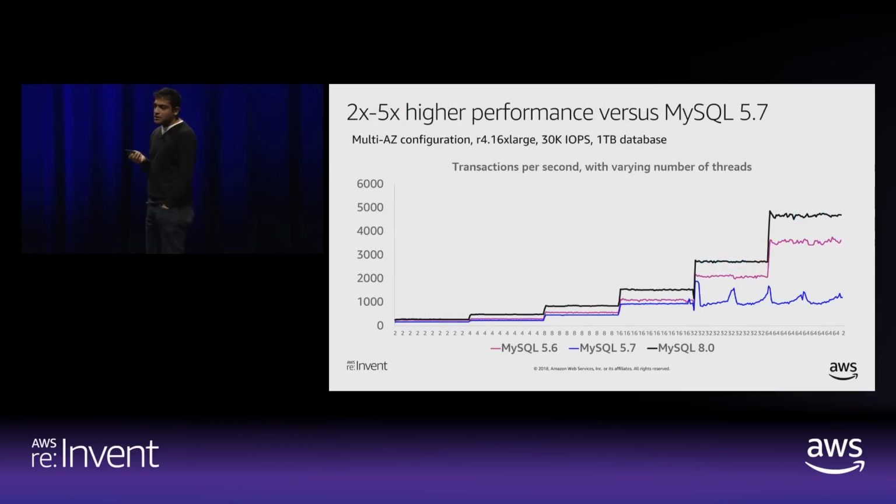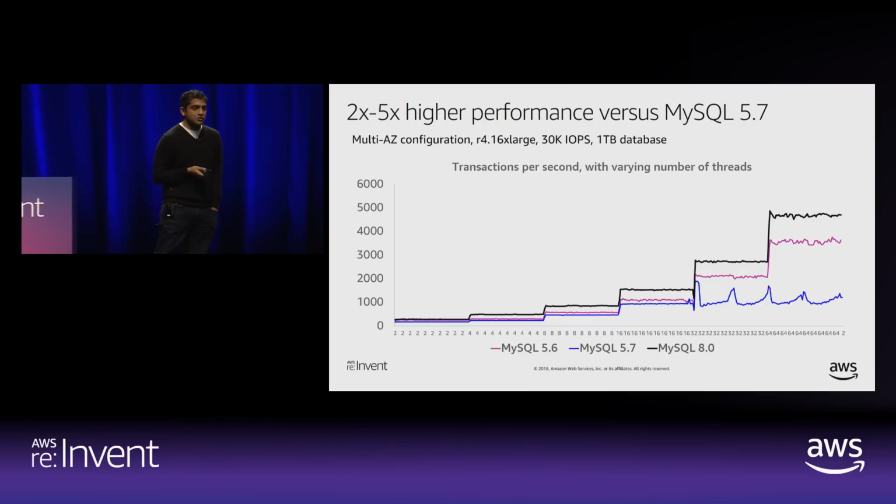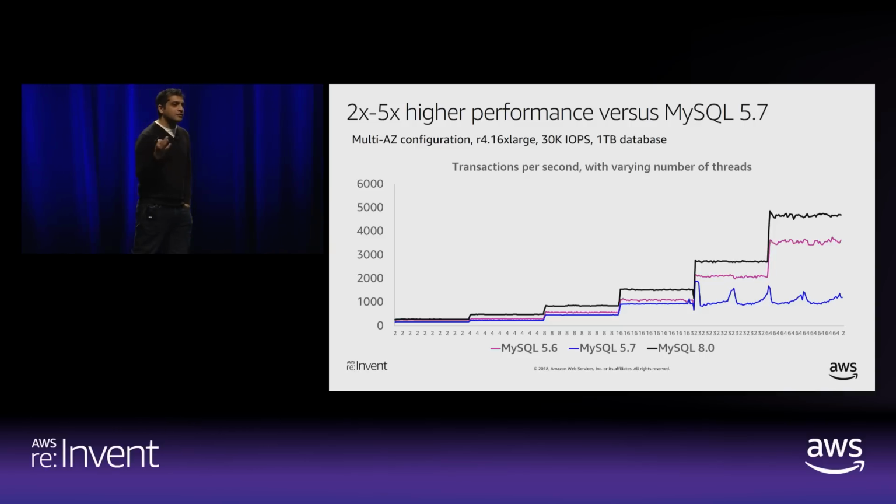The chart that I showed before, we ran some basic, it's a custom benchmark that we ran just to kind of play around with MySQL 5.6, 5.7, and 8. The black line is 8 here, and it performs at 2 to 5x 5.7. Now, you'll actually notice that 5.7 has much worse performance than 5.6, but even so, 8 outperforms 5.6 by a healthy margin.